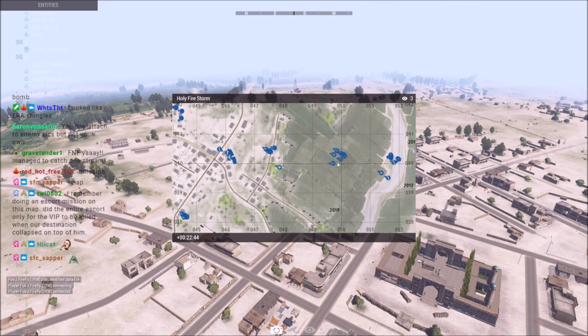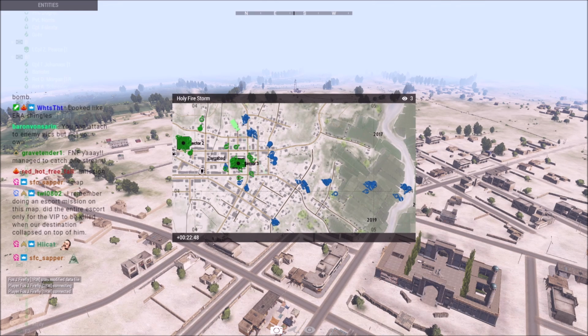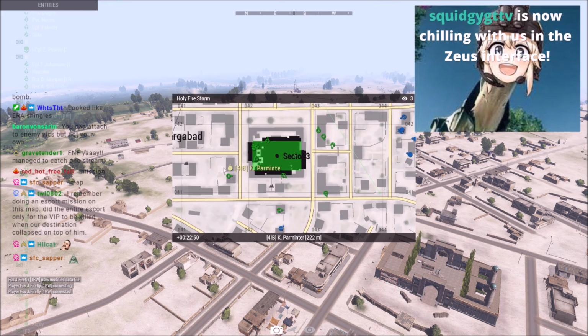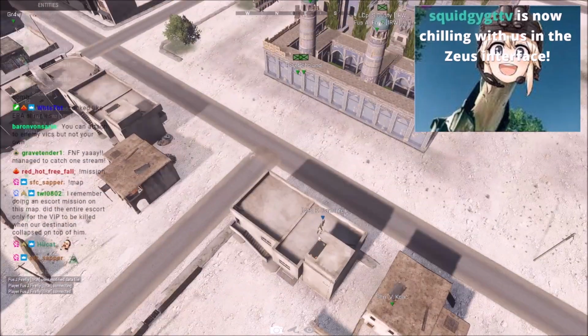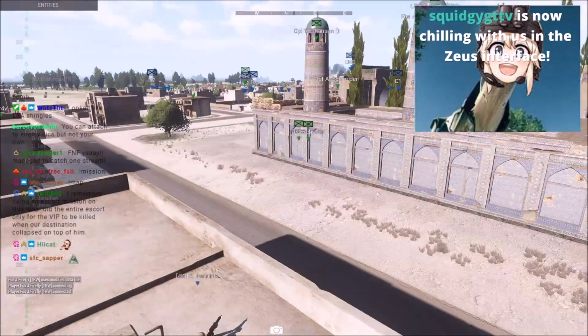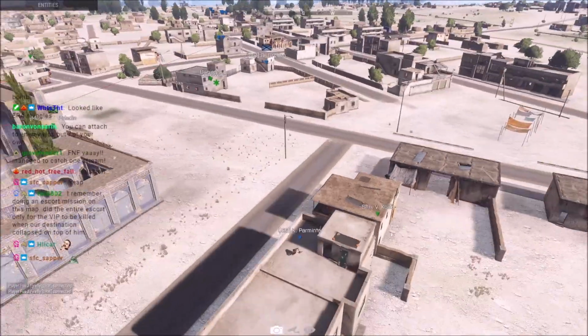We're starting to see Blue 4 trickle in more forces from the riverbed. And they're slowly starting to get this concave. And look at Paramite's position for Blue 4, though. He has infiltrated all the way up here. He might look for some pickoff kills in those two towers.